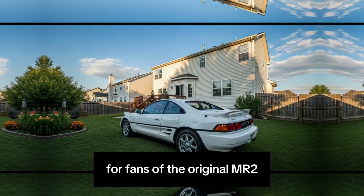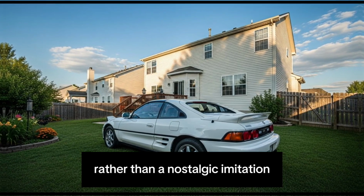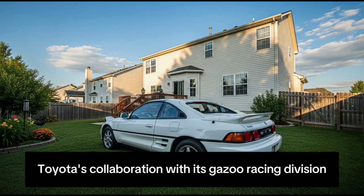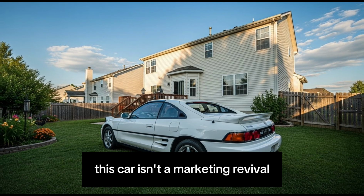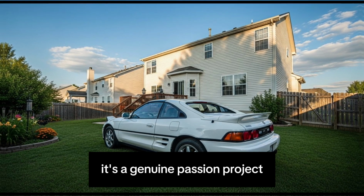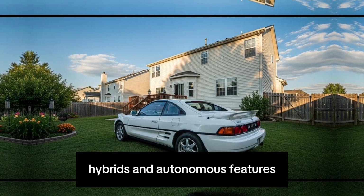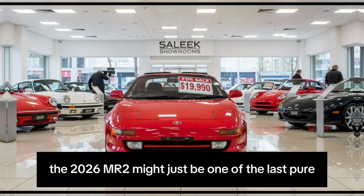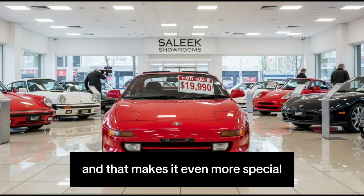For fans of the original MR2, this new version feels like a proper evolution rather than a nostalgic imitation. It respects the past but refuses to be trapped by it. Toyota's collaboration with its Gazoo Racing division shows through in every corner of the design and engineering. This car isn't a marketing revival, it's a genuine passion project. As the automotive world moves toward electrification, hybrids, and autonomous features, the 2026 MR2 might just be one of the last pure mid-engine combustion sports cars we see. And that makes it even more special.